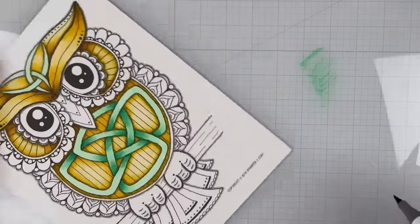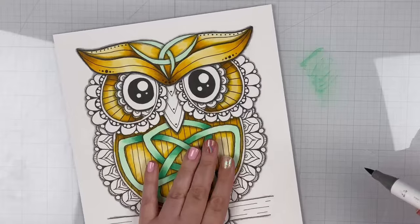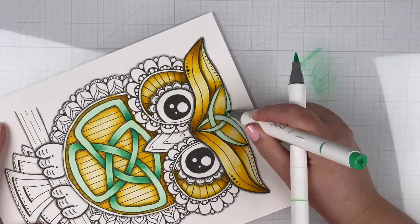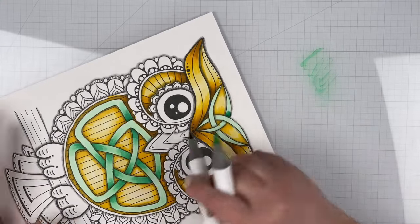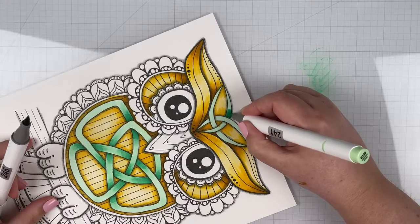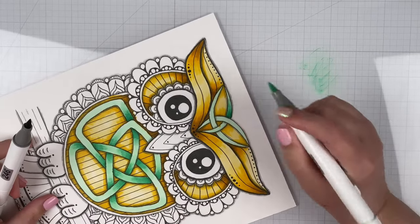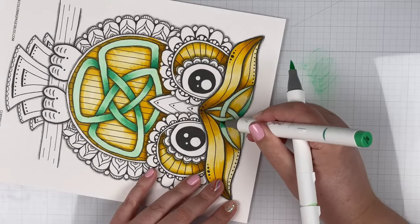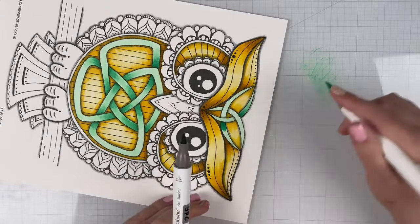Okay, we've got everything blended on his chest. Let's do the little Celtic knot up here now. Okay, good. I kind of like the idea of grays.